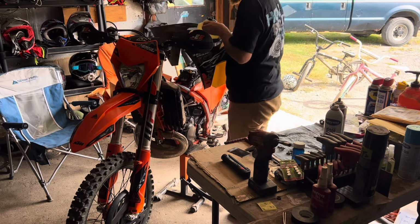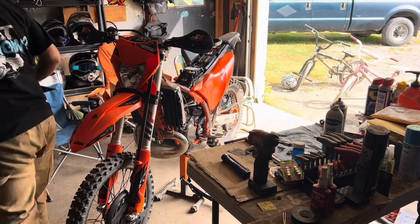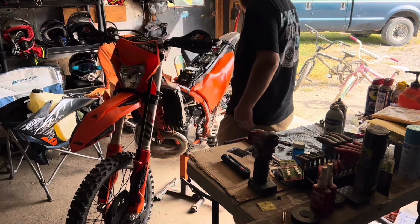Oh, I forgot. I'm trying to see how far I can make it on a tank of gas. So I haven't topped off my tank yet. And it's got, I don't know, almost 60 miles on it. And it's still got a decent amount of gas in it. But I'm not sure it's going to make it any further.